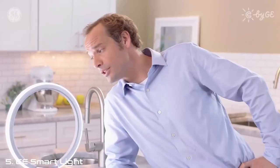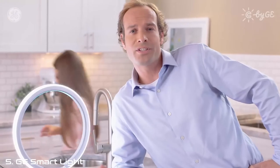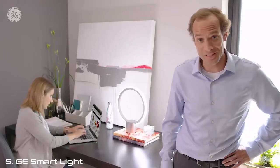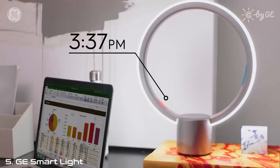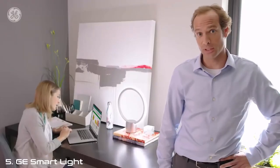Alexa, add milk to the shopping list. I added milk to your shopping list. So what does having all this connected home technology in one device mean for you? Well, in your home office, it means this is your light in a modern contemporary design. And your wall clock. Minus the wall. And a device to help you with office supply orders and scheduling.